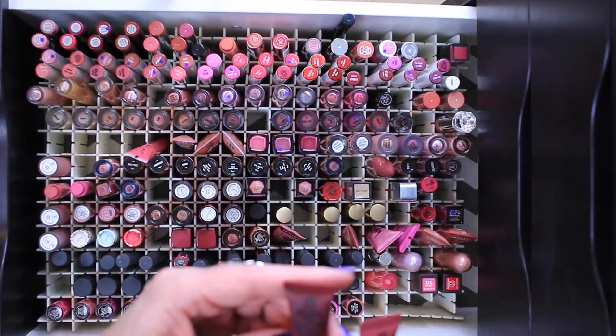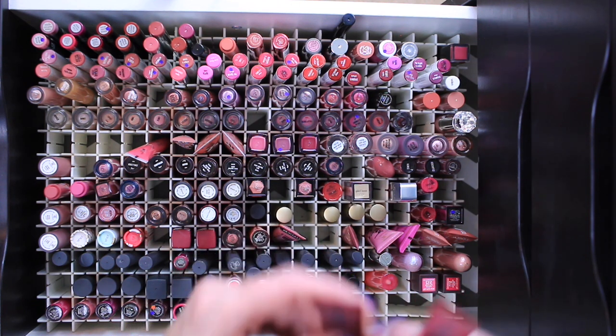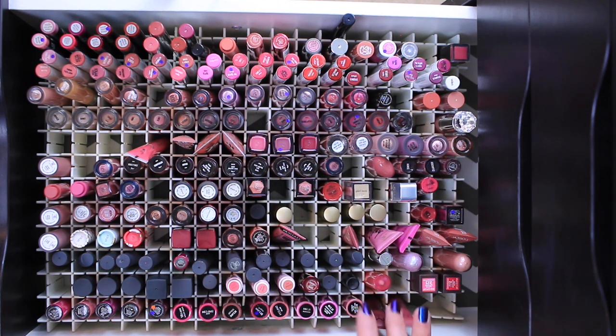The colors I have are Pop Quiz and Moody. I think that is all. Okay, I am going to move these over.